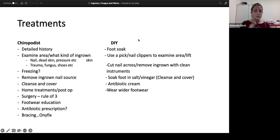So, treatment. I tried to do a little bit of what I would do, and then what you guys can do. For me, I would take a very detailed history. A lot of the time, before I even see the toenail, I can usually figure out what's going on. Did you go to a nail salon? Did you cut your nails recently? We're going to examine the area and figure out what kind of ingrown it is. Is there something digging in? Is it just pressure buildup? Did you have trauma, micro or major? Did you have fungus? What are your shoes like?